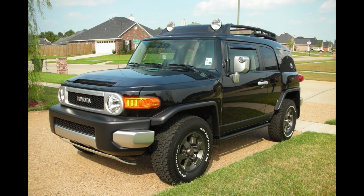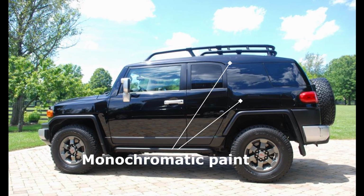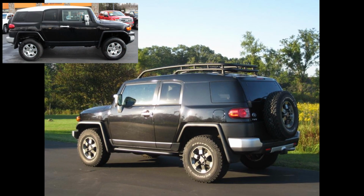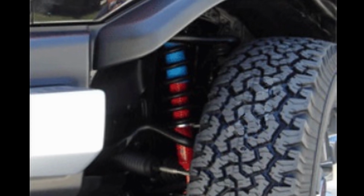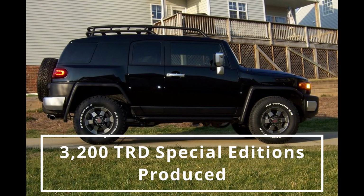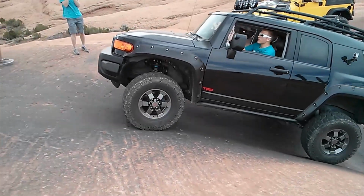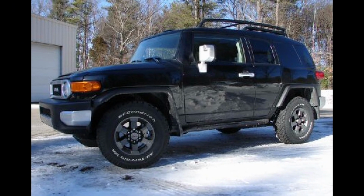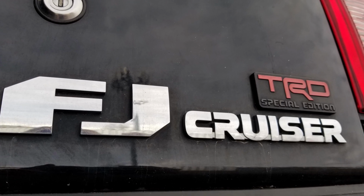But some of the most notable features of this package include the TRD Special Edition badging, the black diamond pearl monochromatic paint scheme, meaning the body and roof are painted black, versus the roof being white as it is with most FJs, the gunmetal gray 16-inch TRD wheels with BF Goodrich KO all-terrain tires, the TRD Bilstein off-road tuned shocks, and other upgraded features. There were only ever 3,200 of these TRD Special Edition FJs made, and fun fact, I owned one. I've sold it since then and have gotten a different FJ, but the TRD SE is an amazing vehicle, and due to its stunning looks, performance, and ultra-rare features like the gunmetal gray TRD wheels and TRD SE badges, they are highly collectible.